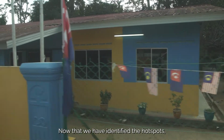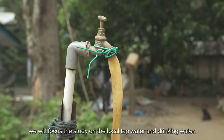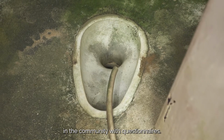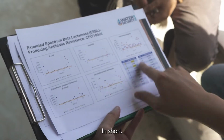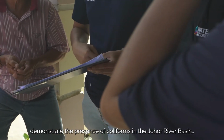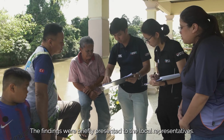Now that we have identified the hotspots, we will focus the study on the local tap water and drinking water, as well as evaluating the sanitation measures in the community with questionnaires. In short, results of the current study demonstrated presence of coliforms in the Johor River basins. The findings were briefly presented to the local representatives.